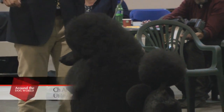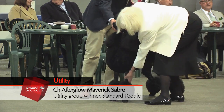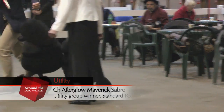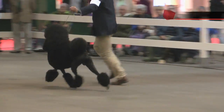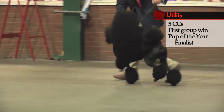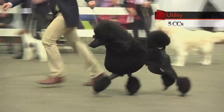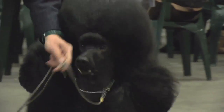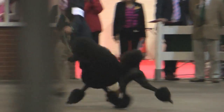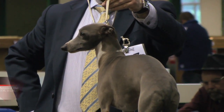And now we have the utility group winner from earlier this afternoon, the standard poodle, number 8216, a dog. The standard poodle, Mr. group winner, 8216, a dog. And the group was judged by Mr. Lewis Teixeira. Utility dogs at the National this year.